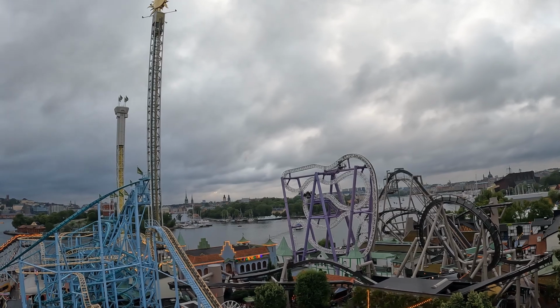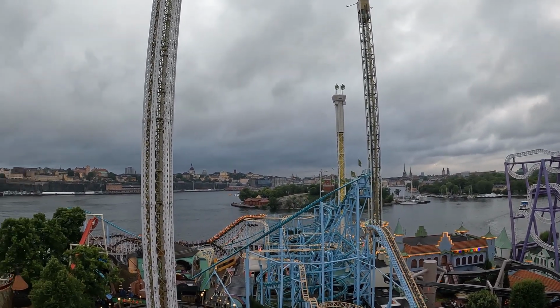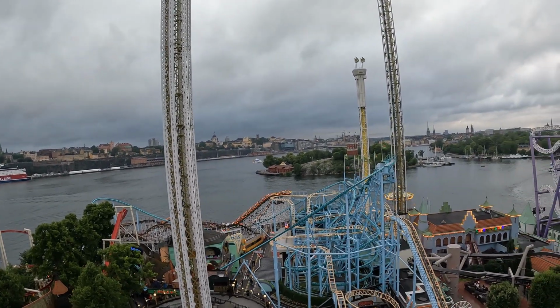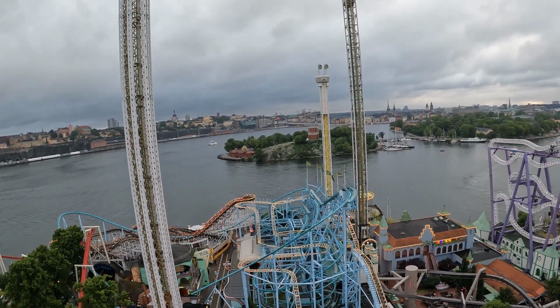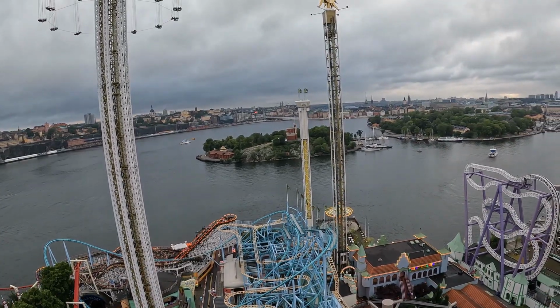The view on the tilt side is even better than the two sit-down sides. You get the same great view of the water and downtown area, but I prefer the side of Gröna Lund that you're facing. You are staring at the park's other two drop towers and a cliffs. Seeing yourself eye level at these rides really emphasizes the height.